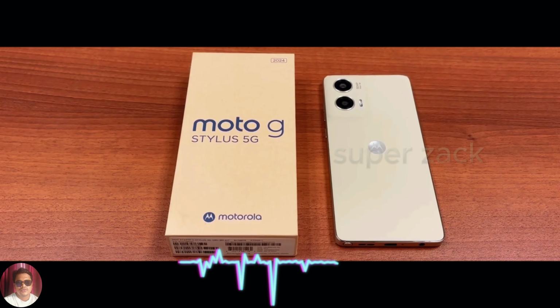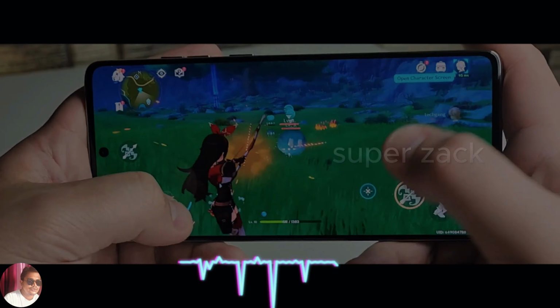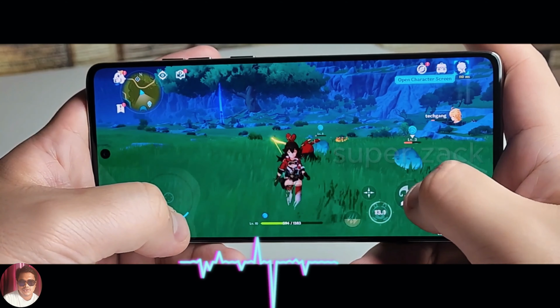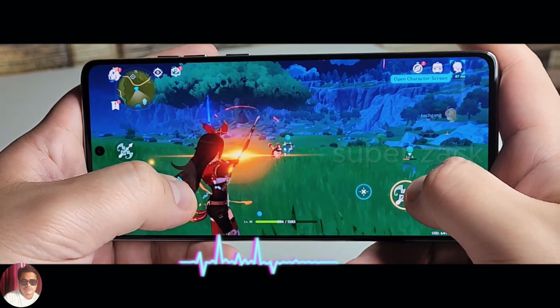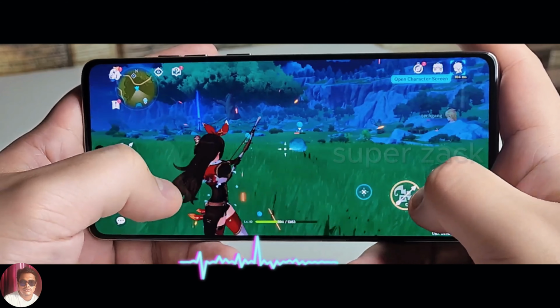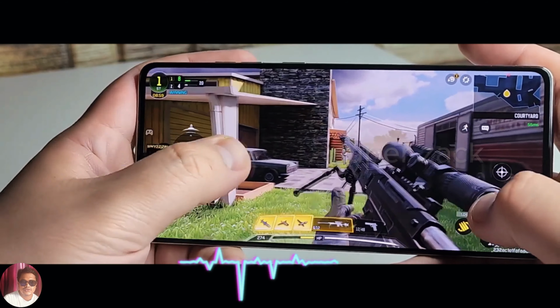So, is the Moto G Stylus 5G worth $399? If you need a stylus phone without splurging on older or more expensive models, this device is a solid choice. Despite the limited software updates, its display, battery life, and overall performance make it a great option for everyday use.